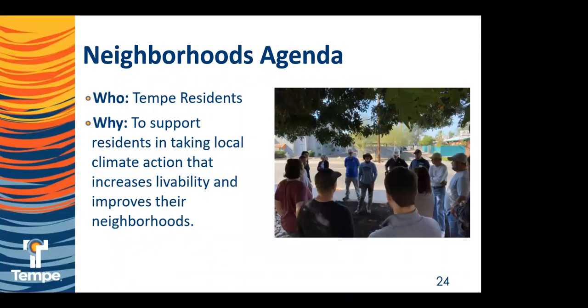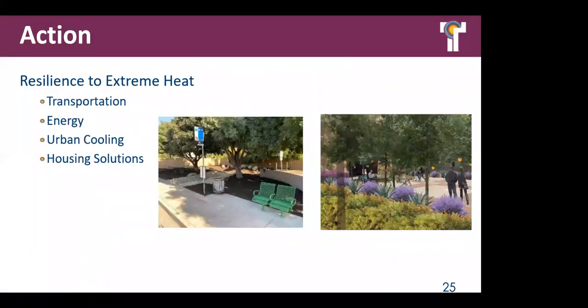So for this agenda, it was created by residents across all of Tempe's neighborhoods to support them in improving neighborhoods through local climate action. The action that was singled out was resilience to extreme heat and ensuring we address extreme heat issues related to transportation, energy, urban cooling, and housing solutions. Some additional programs residents would like to see are increasing the city's tree canopy, equipping every bus stop with a bus shelter, and expanding energy equity programs.